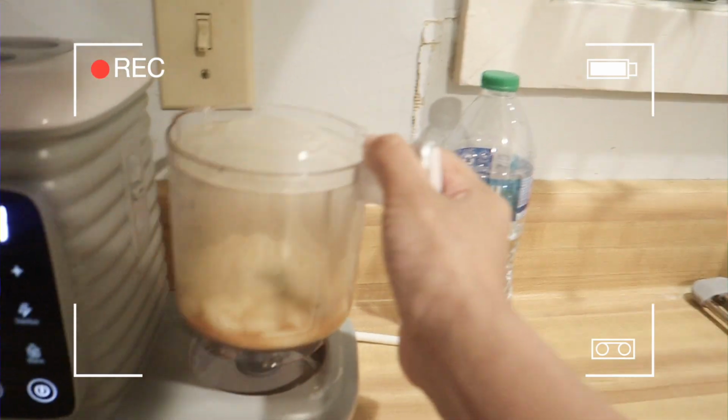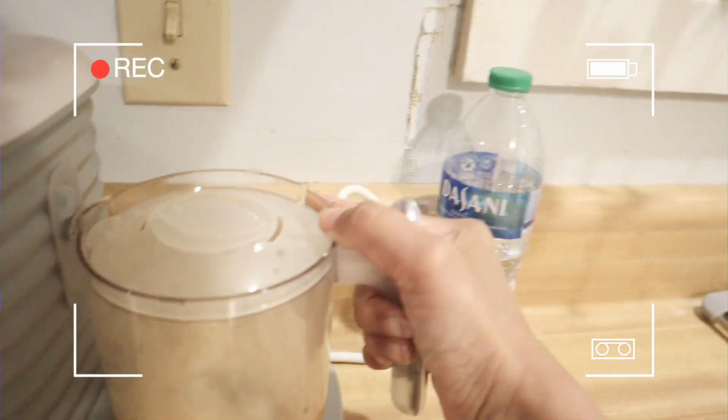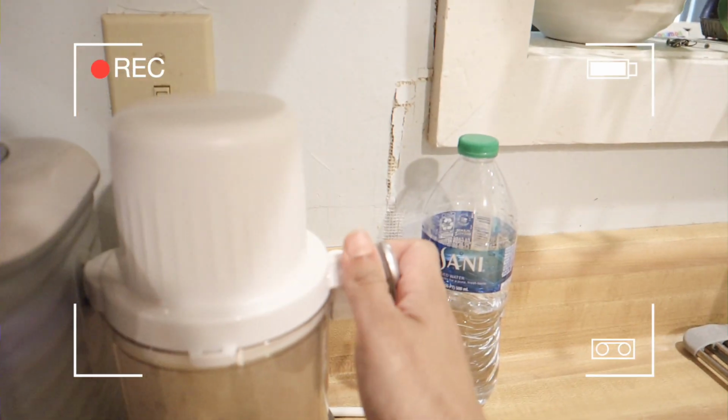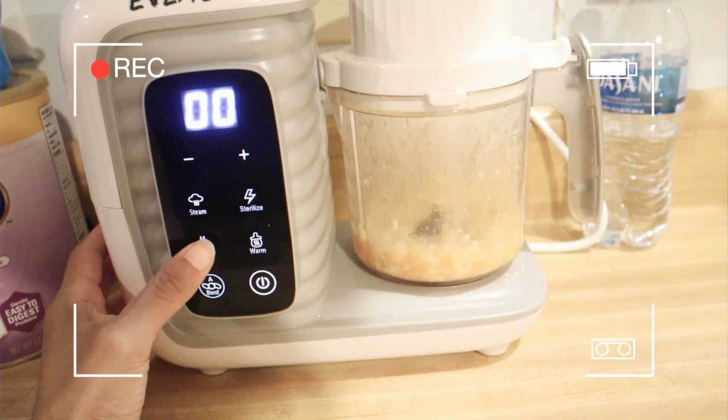Sometimes you may need to put a little extra water in it. Sometimes you may need to put a little extra fruit. It just kind of depends on how much you need. So I'm just going to pulse it. I always just pulse it. I never blend it. Pulse it.